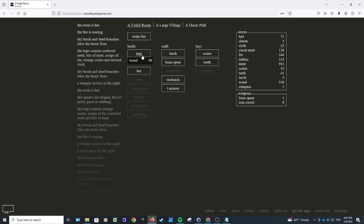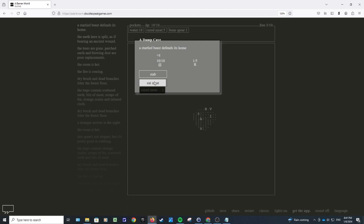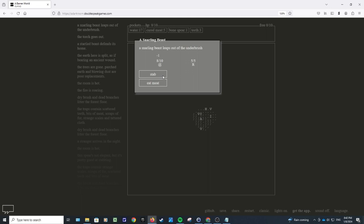In fact, in the mobile version or the app version, you can get a secret ending if you don't build any huts at all and you just gather all the resources yourself. What? Wow, that would be hard. So if you're really hardcore into gathering wood and checking your traps, that'd keep you busy for sure. So what else you got?